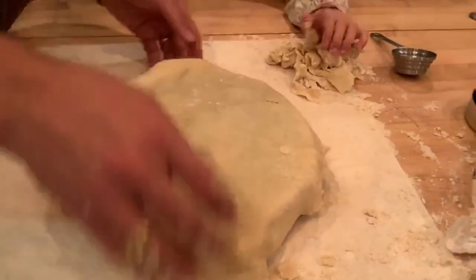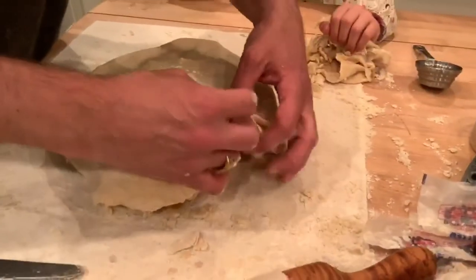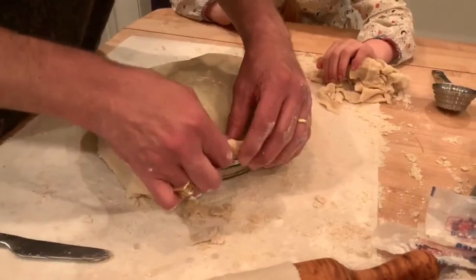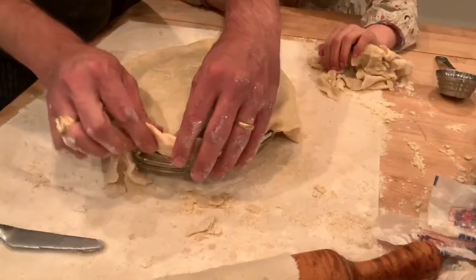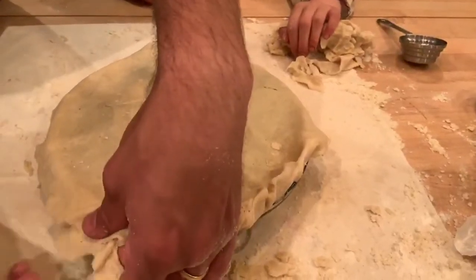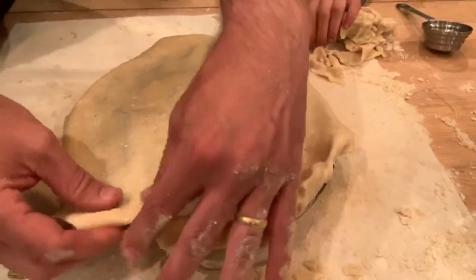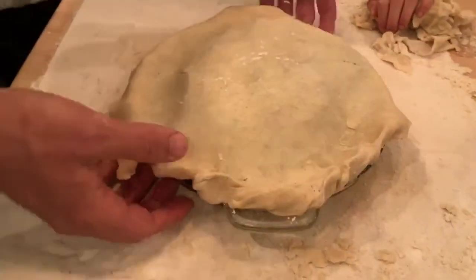All right, so we've gone ahead and we've cut that. Now this is the part I'm least good at. I'm not great at making everything pretty, but you want to tuck that under and you want to come around and crimp the crust. I usually have Brooke do this part for me because she does a much better job, but she's right now off camera. So she's probably looking at me and laughing a little bit.